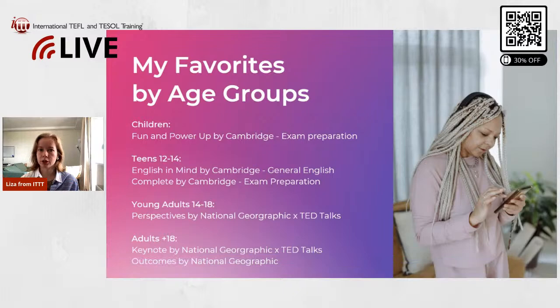And as I have already mentioned, those books like Perspectives or Keynote and Outcomes as well have a lot of additional materials. If you buy the course books, you would probably have a special code which you will be able to use on their website and download some additional materials like posters, some additional videos, audios, and whatsoever. So I strongly recommend checking out those course books. They are called Perspectives, Keynote, and Outcomes.